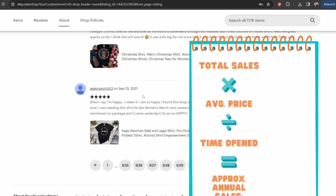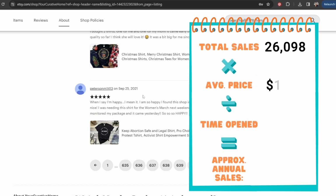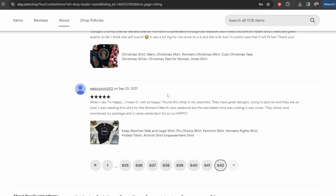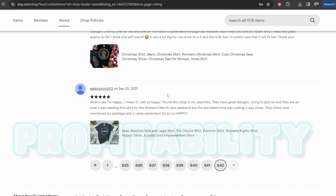When we account for 26,000 sales at an $18 price point since September of 2021, that gives them an approximate annual sales amount of $208,800. That's nuts. That's crazy if you think about the potential of starting a store today and 2 years and some change from today, you're pulling in $200,000 in revenue. That's massive amounts of money. And we're going to actually look at the profitability of all of this in just a second.